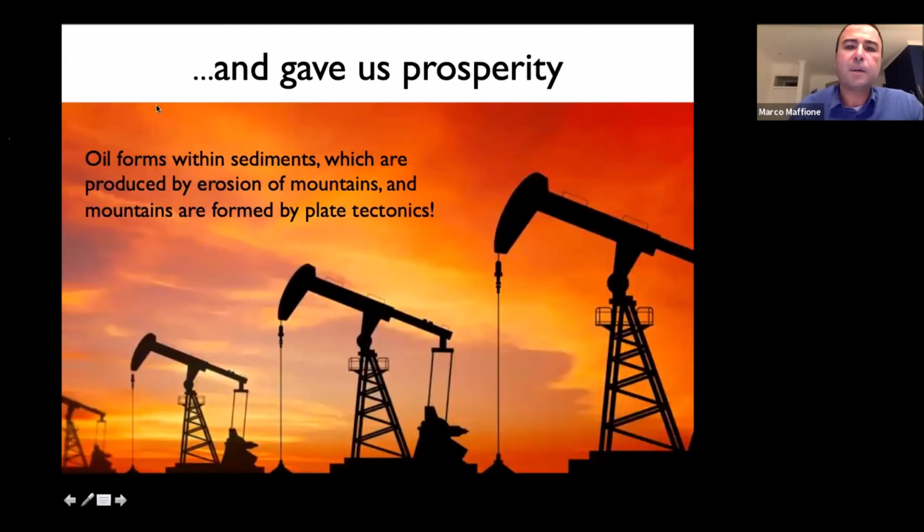And if you again look at the positive things about plate tectonics, we can see that it is also responsible for our prosperity. If we look at the last 200 years of economic development, the Industrial Revolution was mainly triggered by the discovery of a lot of cheap oil. Now we are in a new, probably different phase of our society, where we are looking towards different sources of energy, which is good. But still, we have to recognize that oil gave all the prosperity that we see today.